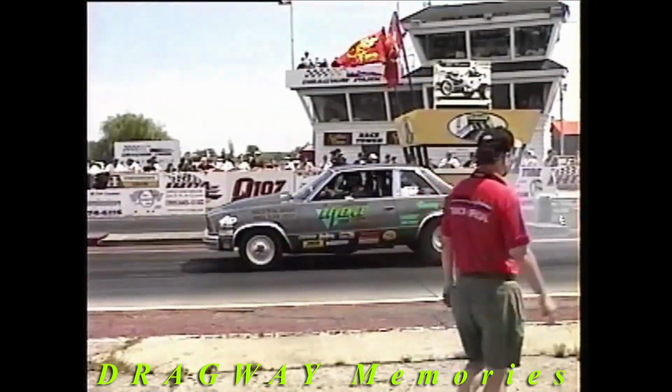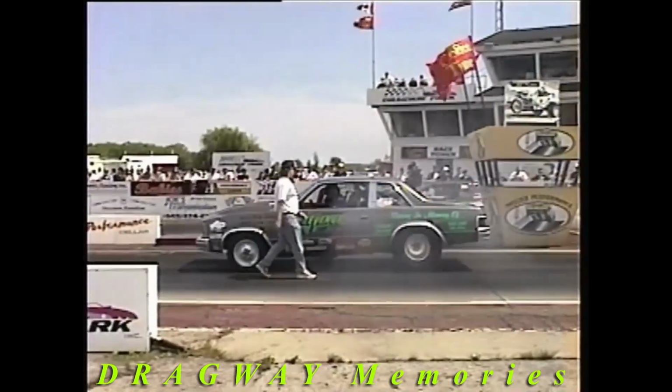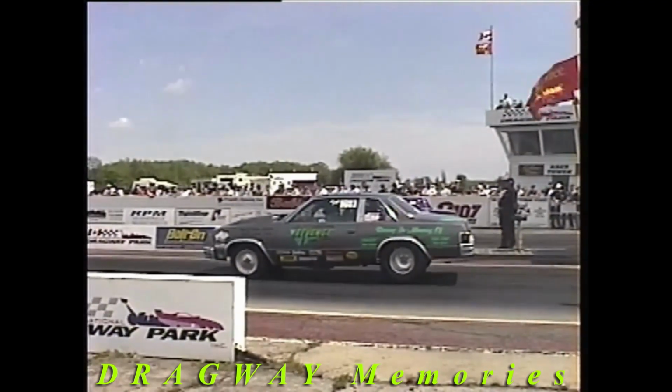Mr. Hanna. Freddy's Revenge, Malibu. And a very, very good racer. Very, very prominent in this time frame. Yeah, backed away from it now. I think they still have the car, actually. Yep, Bobby still has it.